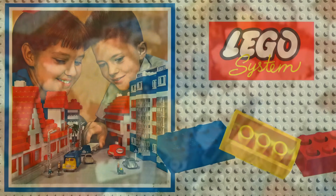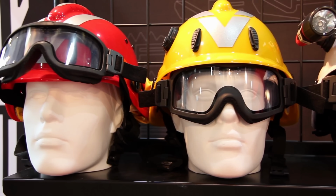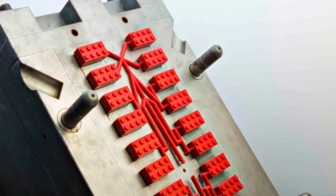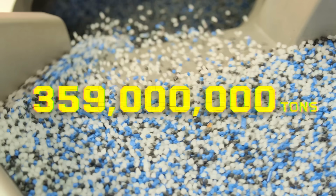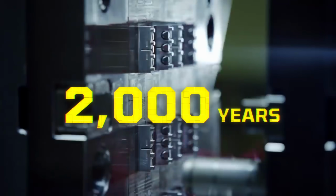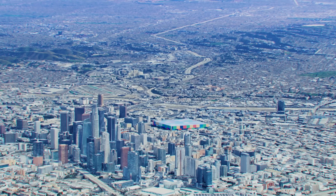Plastic. Since 1963, Lego bricks have been manufactured from ABS plastic, which is also used for many other toys, protective gear, and electronic housings. ABS is a thermoplastic, meaning you can melt and remold it. So, what if we took all the ABS plastic in the world and converted it into Lego? Well, there's an estimated 359 megatons of ABS plastic on Earth, which should take only 2,000 years to run through the old Lego pipeline, leaving us with 100 trillion Lego.